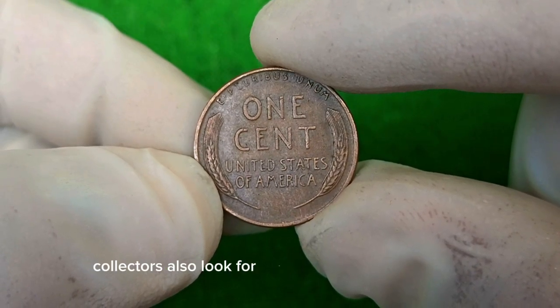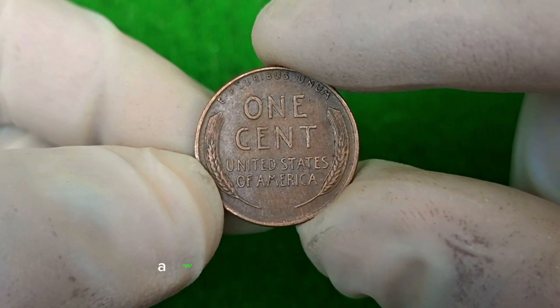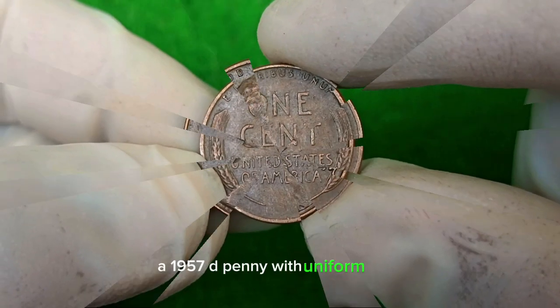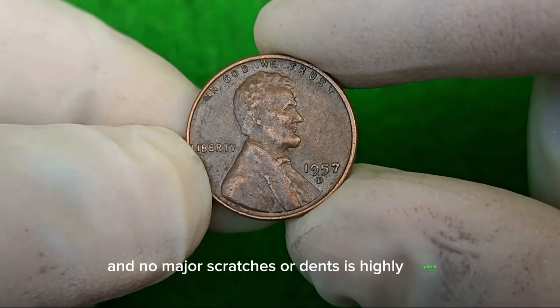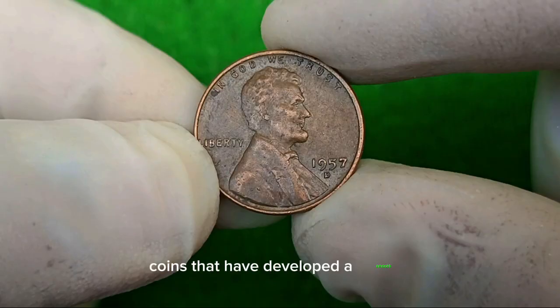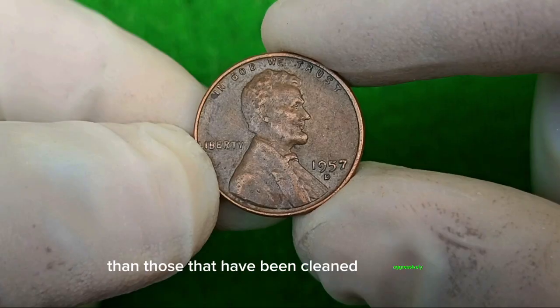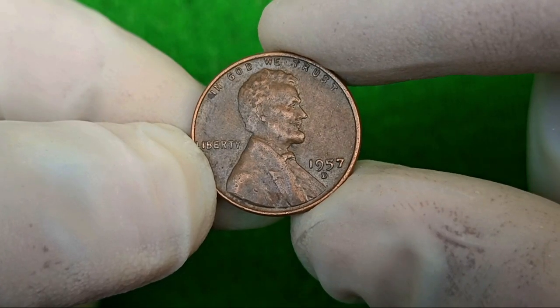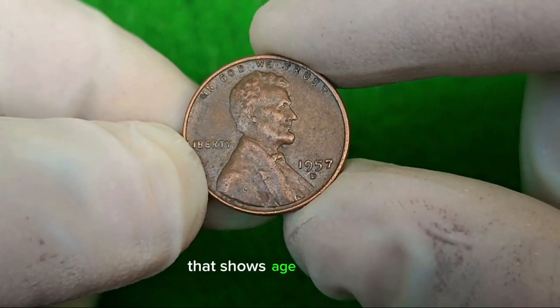Collectors also look for coins with strong eye appeal. Even in circulated condition, a 1957 penny with uniform color, minimal corrosion, and no major scratches or dents is highly prized. Coins that have developed a smooth, natural brown patina are considered more attractive than those that have been cleaned aggressively or damaged by chemicals. Collectors appreciate the honesty of a circulated coin that shows age gracefully.